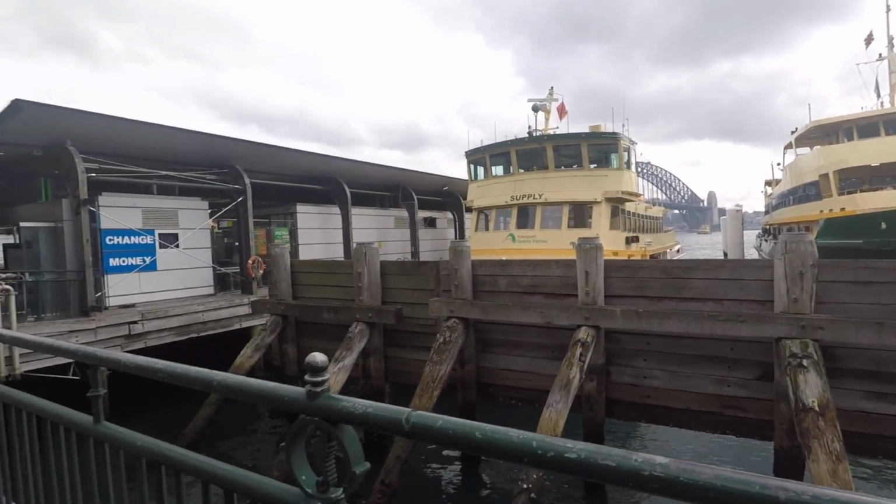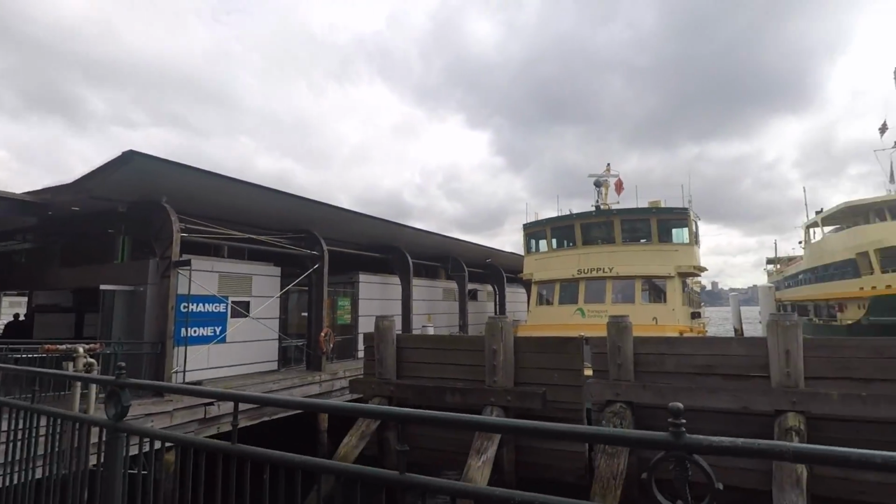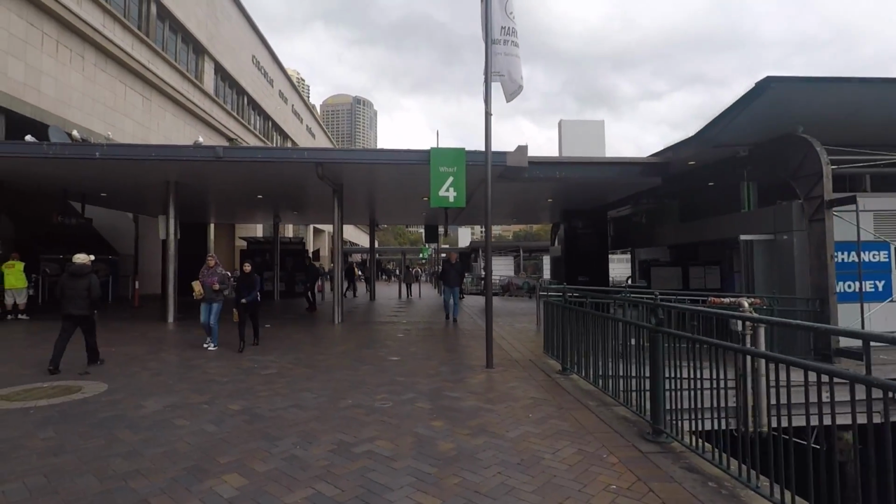You know what? I've never been to any zoo, not even in the Philippines, not even in Dubai. Never in my life have I been to a zoo, so I haven't seen all the animals yet. Today we are going to try to get to Taronga Zoo. Taronga Zoo is just on the other side of the bridge.